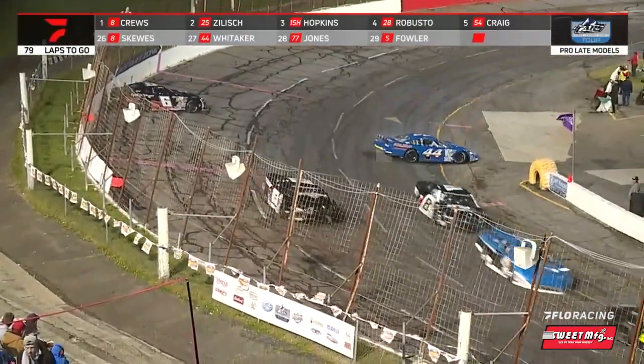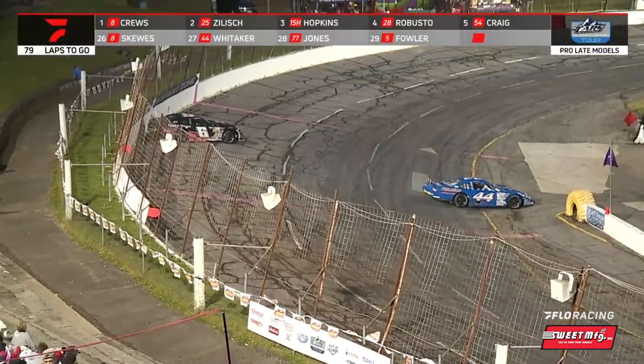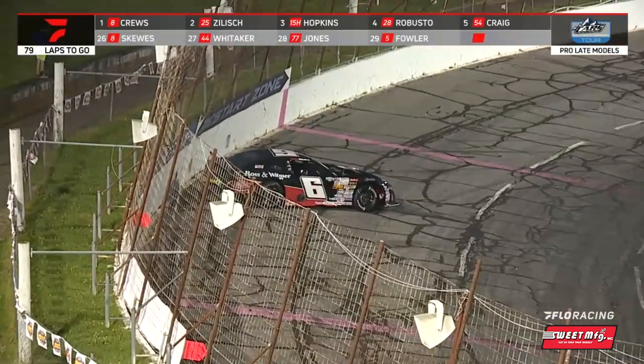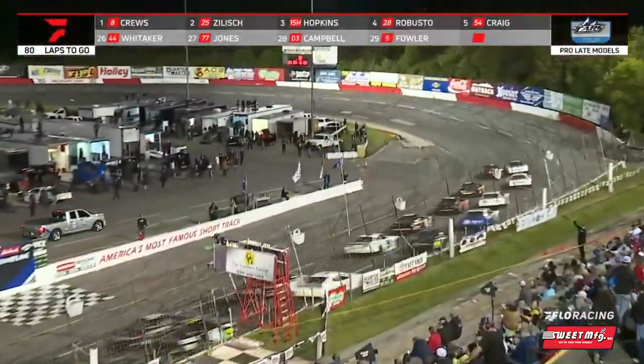Big crash for George Phillips. Just a small checkup when all those cars were running in line started all of that. And George Phillips, who was well behind, looks like he gets the worst end of it. But several cars with some significant damage. Well, that may be the agony of defeat. The thrill of victory is 80 laps away.